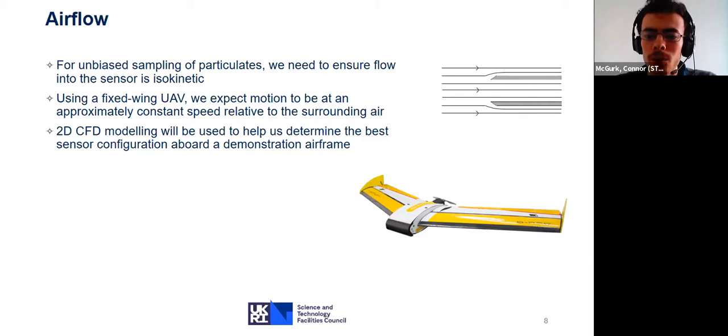Another reason why we need to use a fixed-wing UAV is that we expect the motion to be at an approximately constant speed relative to the surrounding air. And we'll be looking at using 2D CFD modeling to help us determine the best configuration for the sensor and the inlet aboard the demonstration airframe. If you look at the image below to the right, this is essentially an airfoil that we can model in 2 dimensions, and that should enable us to get a good picture of where our sensor needs to be. Next slide, please.